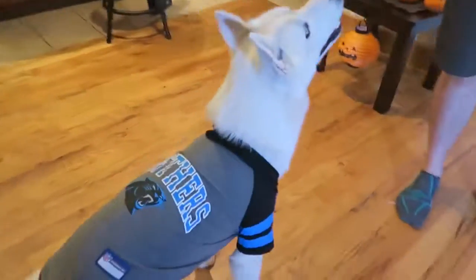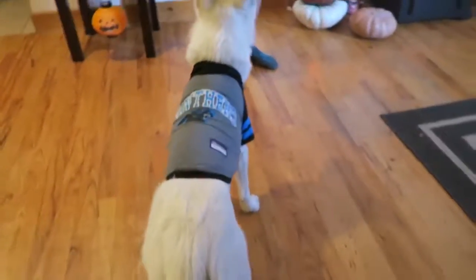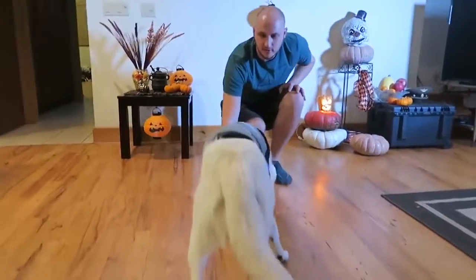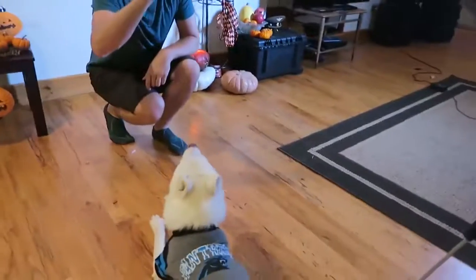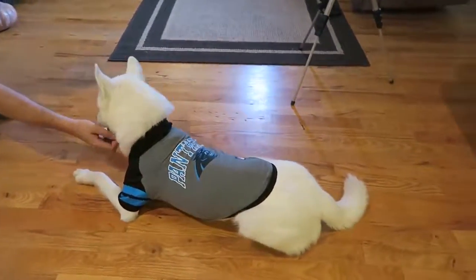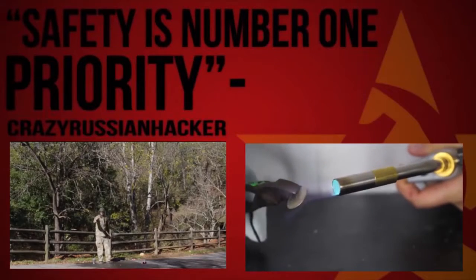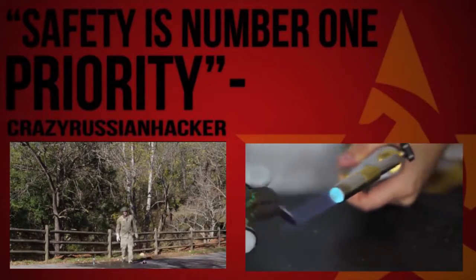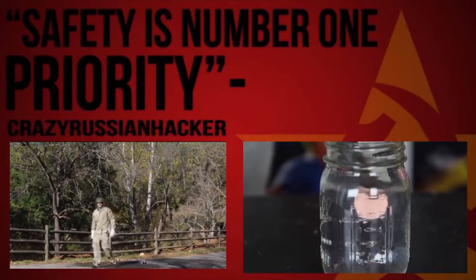And this is my favorite costume, the last costume. Look, see? Good boy, can you lay? See? Good boy. Heating it up real quick, you see? Whoa. This is gonna take me a minute to heat it up. Did you see that? That was awesome.